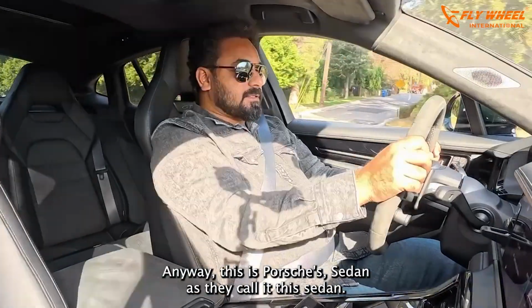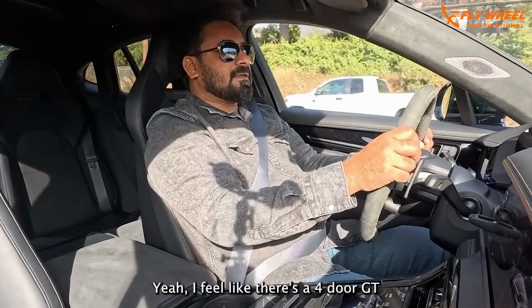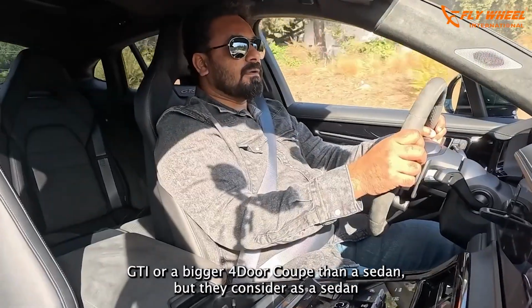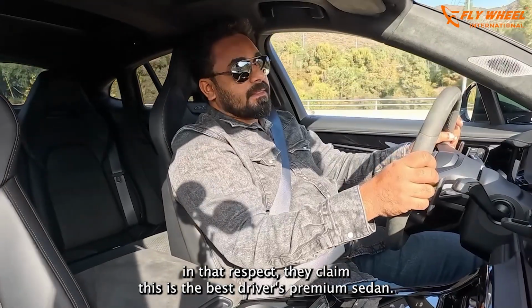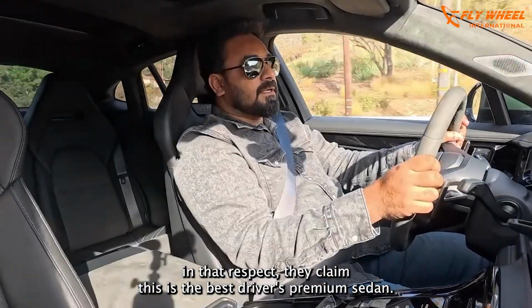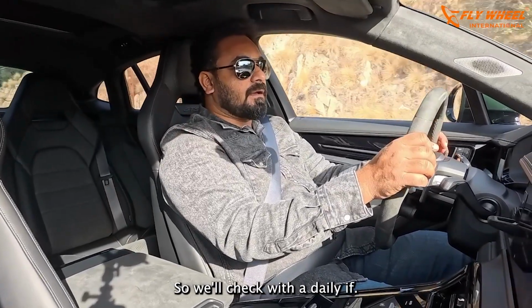Anyway, this is a Porsche sedan, as I call it. I always feel it's more like a Grand Tourer or a bigger coupe than a sedan, but they consider it a sedan. In that respect, they claim this is the best driver's premium sedan, so we'll check whether it really is.